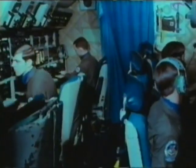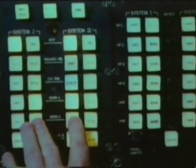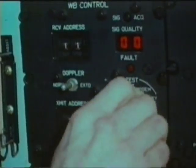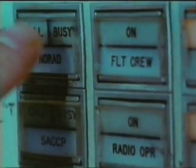Communications is the key element in maintaining command and control of the forces. Looking Glass is equipped with radios covering a wide spectrum of frequencies and includes the Air Force satellite communications system. At the touch of a button, the battle staff can talk to any SAC base around the globe.